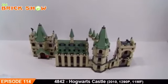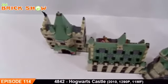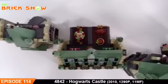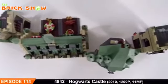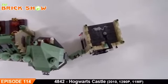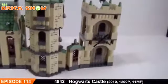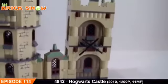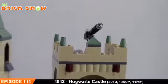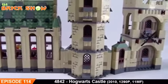So here's kind of your faraway view, moving into an aerial view of the castle. If you were a bird flying over, this is what it would look like. Over here we have the astronomy tower, and you can see up here the telescope, which we'll show you the backside of all of this in a minute. Of course, all those brick markings are all stickers.